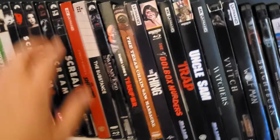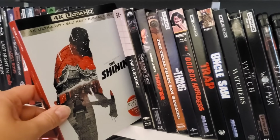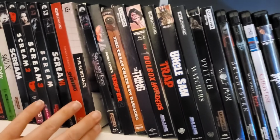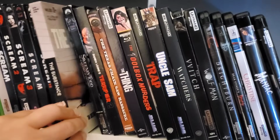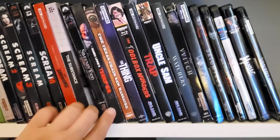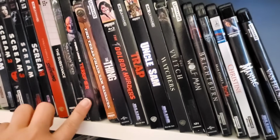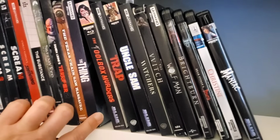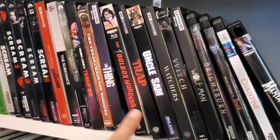The Shining. Someone was so nice and sent over the slipcover for The Shining. So that's absolutely staying in my collection. The Substance, absolutely. You would have to kill me and pry this out of my hand for it to leave my collection. Sweeney Todd is going to stay. Terrifier 2 is not going anywhere. Texas Chainsaw Massacre is staying. The Thing, absolutely. Okay, here's going to be our first purge of the 4Ks.